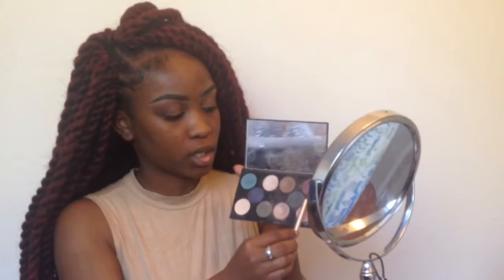So, I'm now going into my Mirabella palette. I was going to try to do all matte colors, but I really like this raspberry color. I'm taking this raspberry color right here, using the same brush I used to apply my transition colors in the Makeup Revolution palette, just putting this in the middle and beginning of my eyelid.